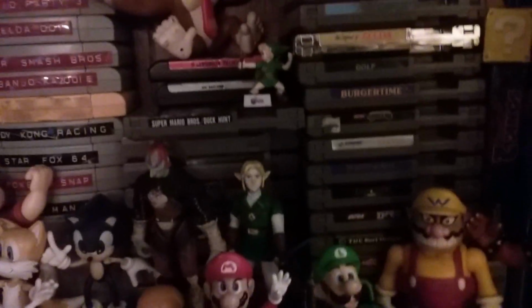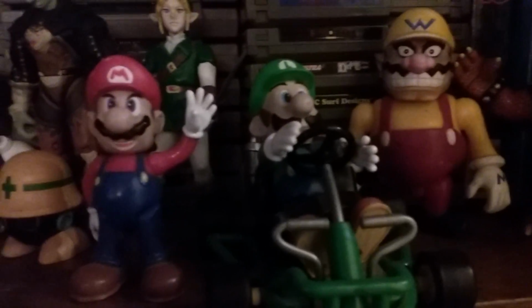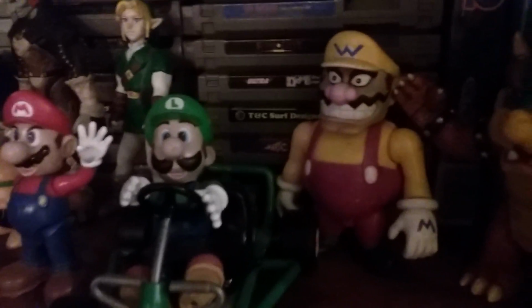Got my old game consoles, my game cartridges. Here's some old Mario Kart figures, not the go-karts. The only one I was able to get the go-kart for was Luigi, and he was pretty pricey just to get the go-kart out of the package.